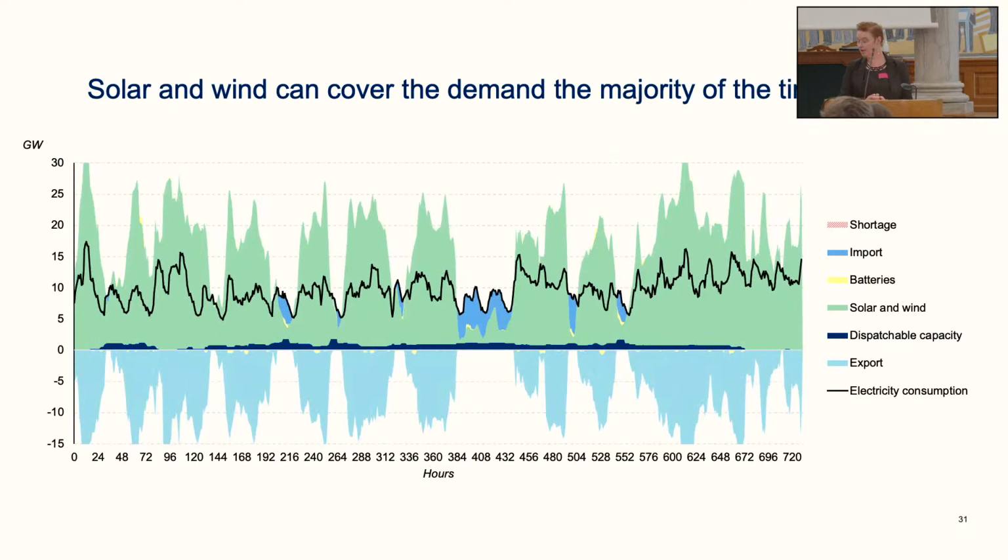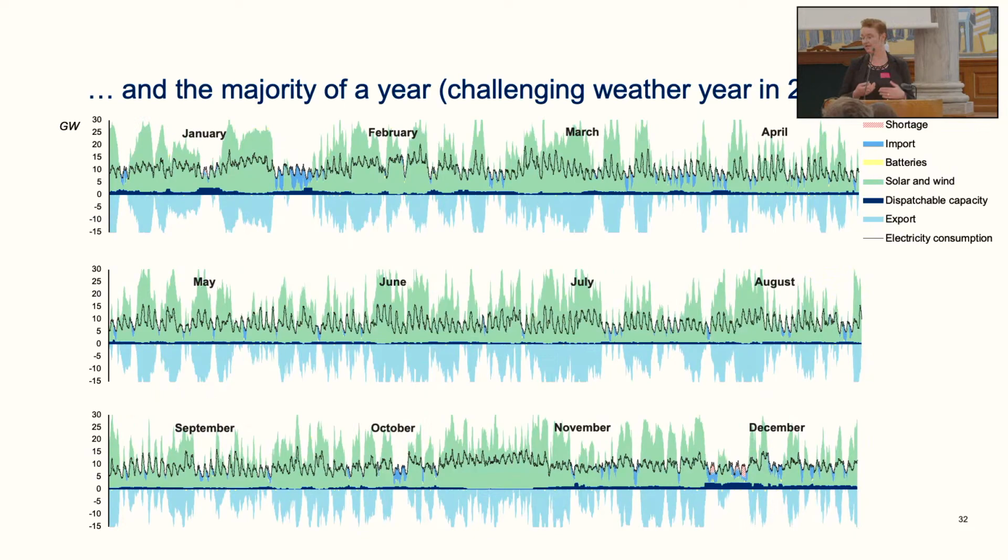This is now a 2040 picture where we've constructed a difficult weather year for wind and solar to see how we can handle this. We can see with the green that we have the solar and the wind, we can see that some hours we have export, and we can also see that there are some hours with import, with the light blue on the top. If we look over the whole year, we have the same picture: solar and wind can really cover most of the hours, but we are relying on import 10% of the hours of the year.